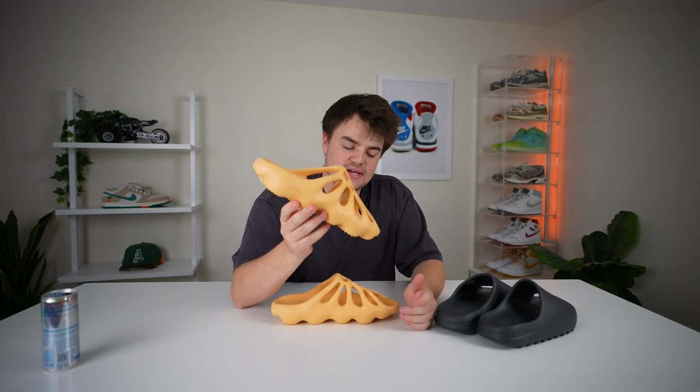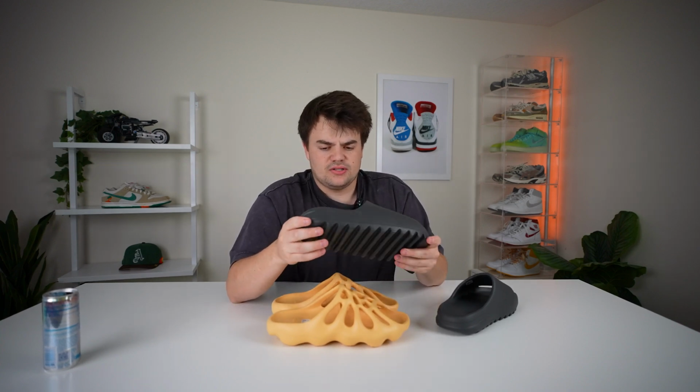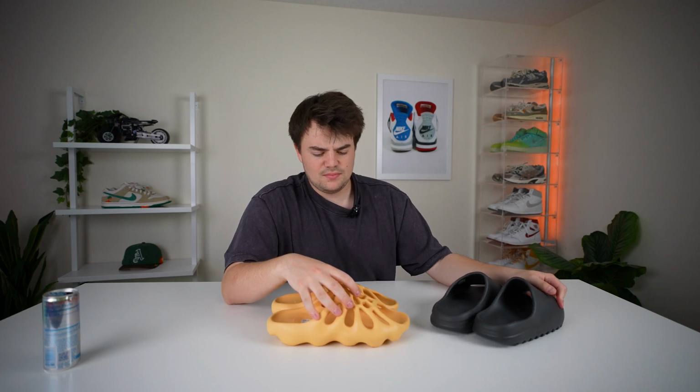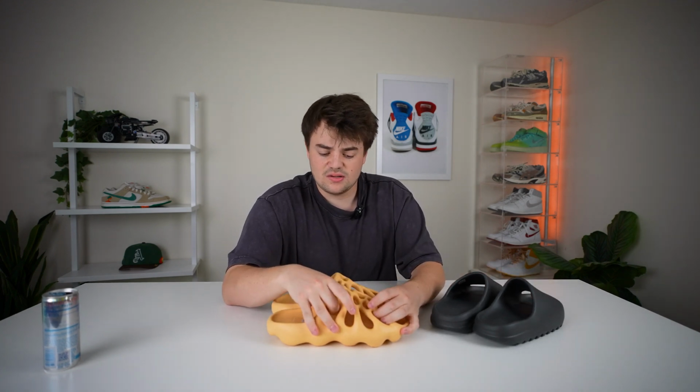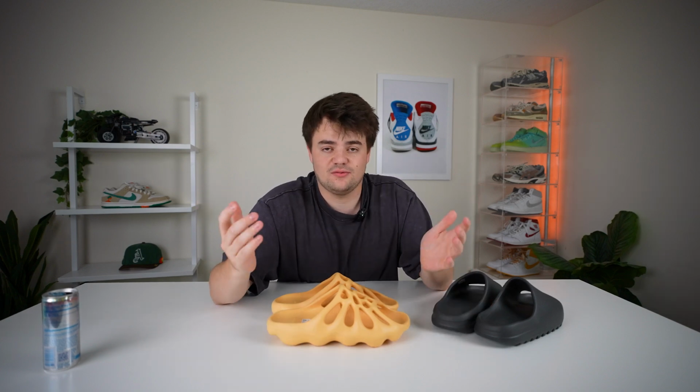In terms of retail price, we don't have any confirmation yet. My assumption is that they're gonna be pretty similar to these. I believe these were $60 retail. These might be a little bit higher just because the design process is a little bit more tricky, but honestly, they're probably gonna be the same as these. I'm just gonna have to wait till August 2nd.